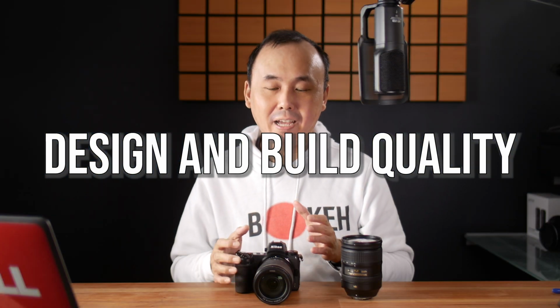Okay, now let's have a look at the design and build quality of these two lenses. The size of the 24-200 lens is pretty compact. It's not a big lens at all, look at it, and the size is actually very similar to the older 28-300 lens, at least if you look at it this way. But this new lens is using a 67mm front filter thread, while the old one is 77mm.